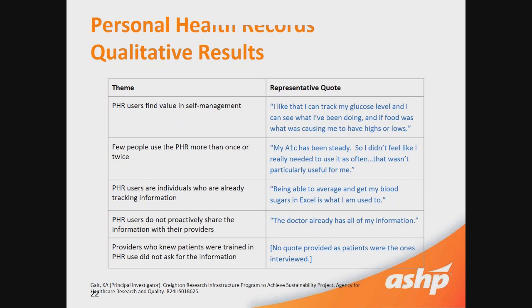And so someone said that their A1C has been steady, so I didn't feel like I really needed to use it as often. That wasn't particularly useful for me. We found that PHR users were individuals who are already tracking their information, and you can see some were using things like Excel to be able to average and get their blood sugars, and that PHR users didn't proactively share their health information with their providers.